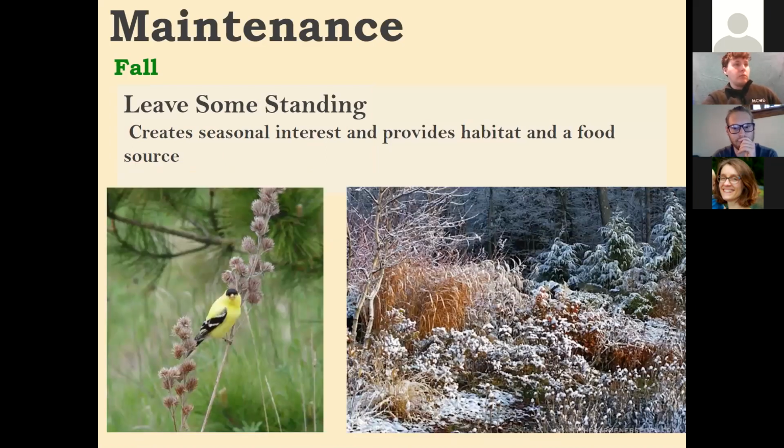And then circling back to what we said in the beginning, we usually recommend leaving your senesced vegetation over the winter rather than cleaning it out right in the fall. It provides pollinator habitat, food source, and just aesthetic interest in your yard. It can be cool to see some of those tall grasses poking up through the snow. So that's usually what we recommend for folks, but if it's your preference to clean it out, that's fine too.